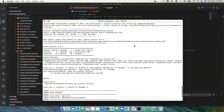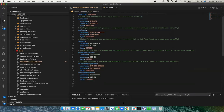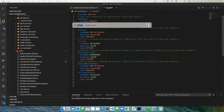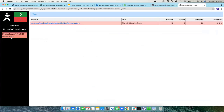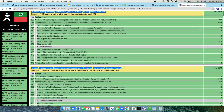So the test scripts are run over here. There are 26 scenarios which are run, out of which 25 pass and one failed. If we want to see the results, there are two ways we can do it. One is going through the reports which I mentioned over here. As you can see, we ran only one feature, that is fire NOC, and it consisted of 26 total scenarios, out of which one failed and 25 passed.